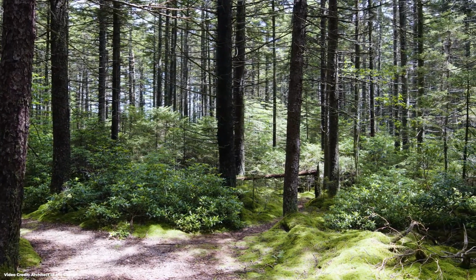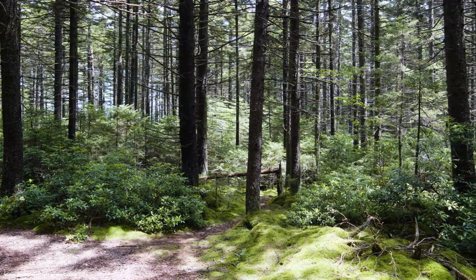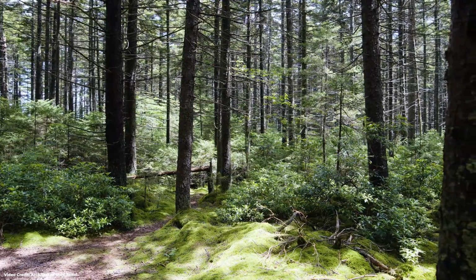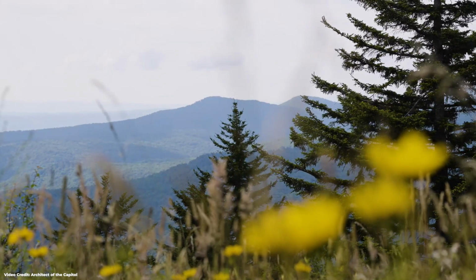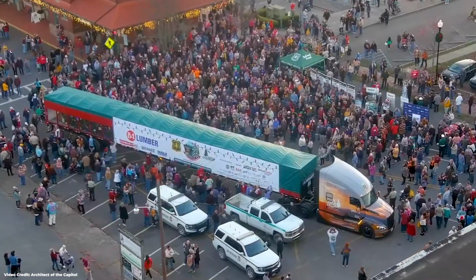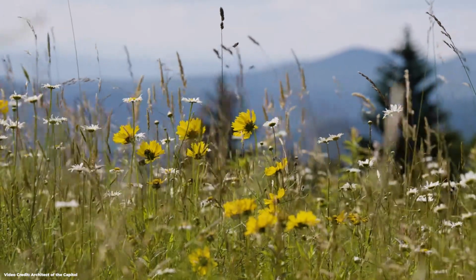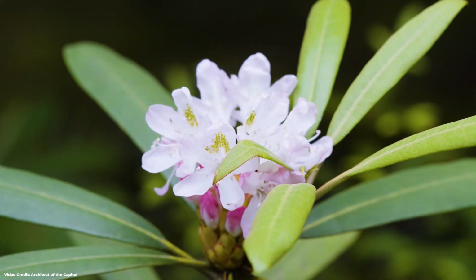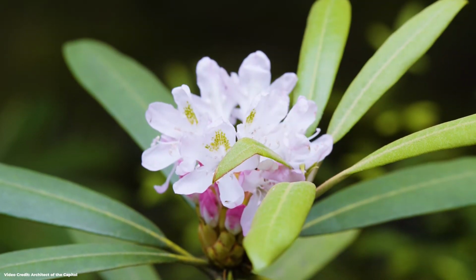So while we might typically associate public lands with benefits like recreation or conservation or historic preservation, the People's Tree also reminds us that public lands can serve to bring people together, to inspire joy, and to foster a sense of community. It's a symbol of the power of public lands and the beauty of our natural heritage. This is perhaps my favorite thing about it. The People's Tree truly is that, the People's Tree.